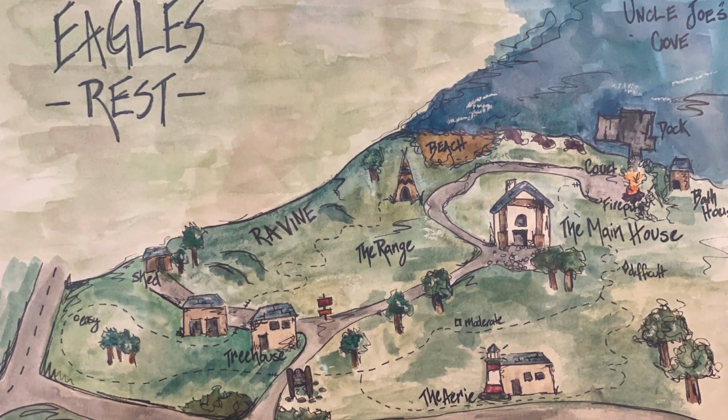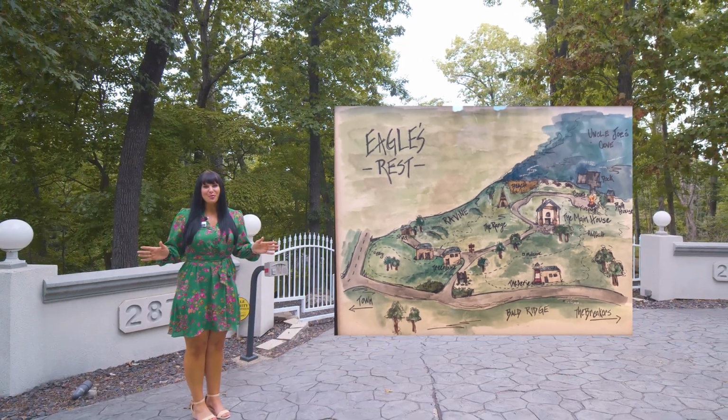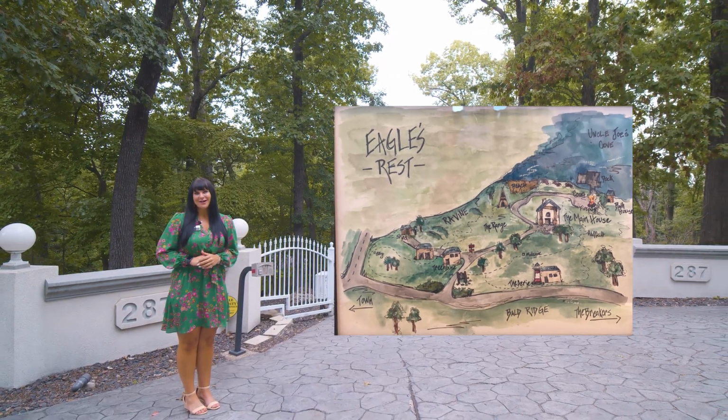Today we are at Eagle's Rest, an 8-acre private estate off the 3-mile marker in Lake Ozark. As you tour the property, just imagine the possibilities.